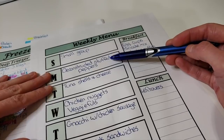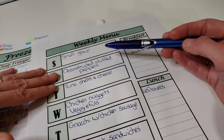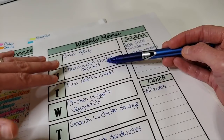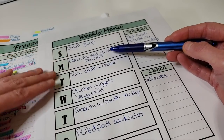Monday is deconstructed stuffed peppers. This is the other stuff that I bought for my group nutrition coaching. I am making that as part of the meal plan that I send out every week. I will record that and upload the video for them. So that one took up a little bit of extra money as well.